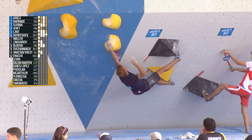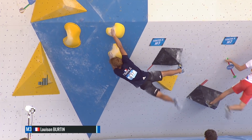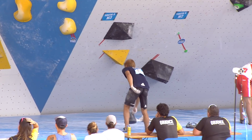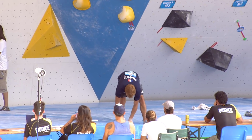Conditions on the bottom of the shoes is so important for men's number 1, smearing through those volumes. A few of the guys bringing out their towels now. Louis Bertin struggling on men's number 3, as we've seen so many of the guys.